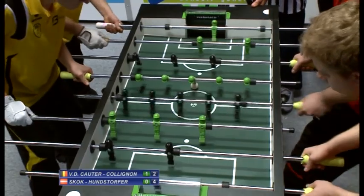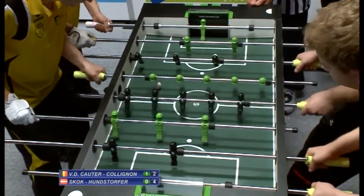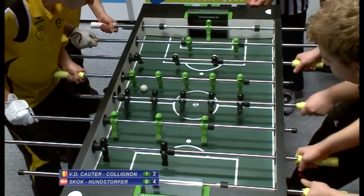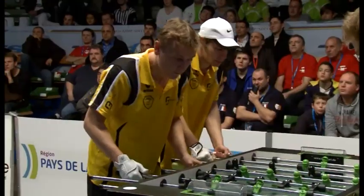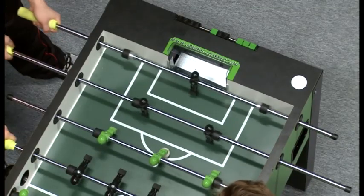Let's go. Collignon to advance it 5-rod to 3-rod, and he does. Looking now to pull his team within 1 goal.